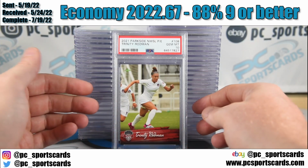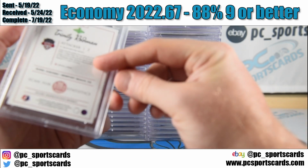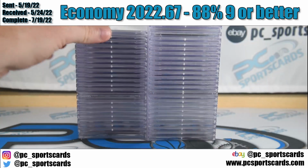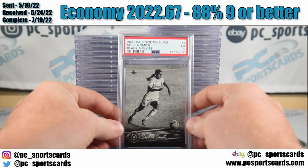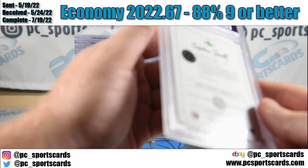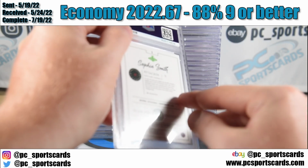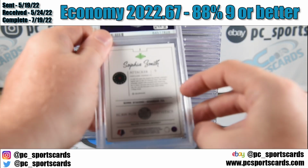I don't know what these cards are. Trinity Rodman, that's Dennis Rodman's daughter. So this got a 5. There's a crease right over here.